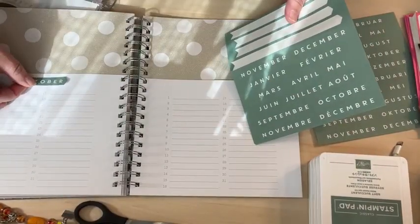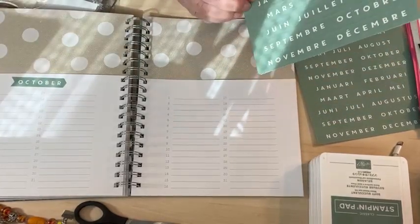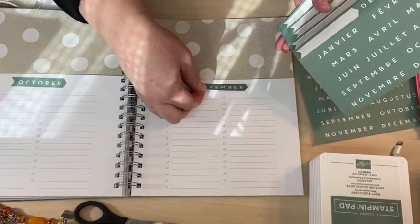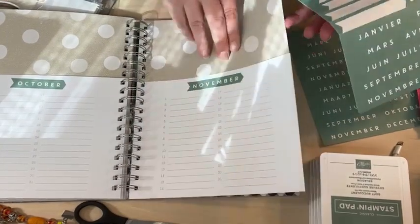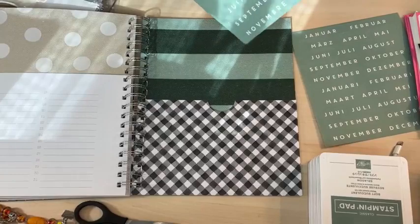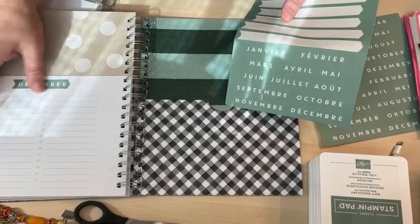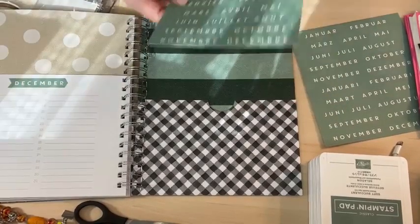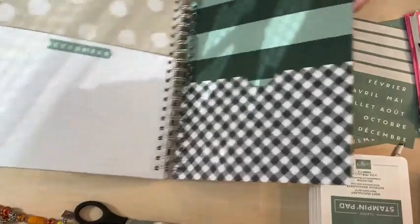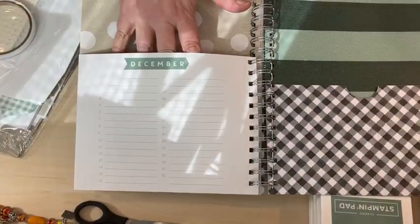You could also get separate books. So you could have one for birthdays, one for anniversaries, whatever it is that you want to keep track of with your dates. On these lines, I would say we can write the name of the person, maybe just their first name, because you might have multiple people who are born on those days. And then you've got these pockets for each month here.